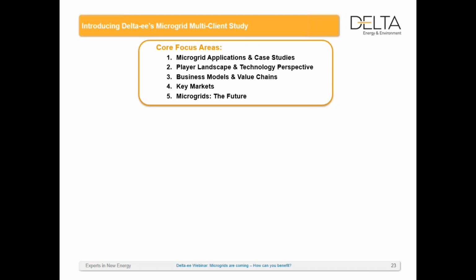The third point will be looking at business models in the value chain. What business models are coming through today, and also innovative business models for the future, and how can you really make money from microgrids? What are the key markets? Which countries and which regions of the world are going to be the biggest opportunity, not just today, but in the next 5 to 10 years? How is the market going to evolve in different parts of the world? Looking at the future opportunity for microgrids will be a core part of the multi-client study.